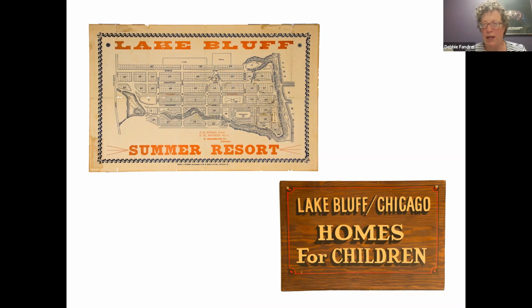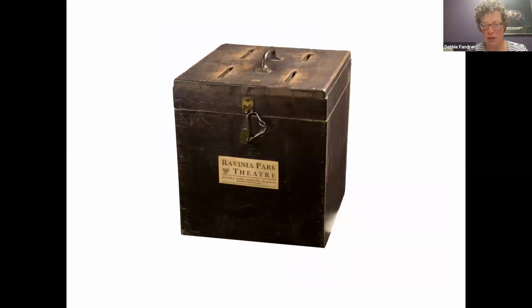It also had a lot of helpful social service organizations. It was the site of the Lake Bluff Chicago Homes for Children, which was an orphanage that actually lasted up until the early 1970s. So Lake Bluff also had an early resort history and then became a more permanent settlement.